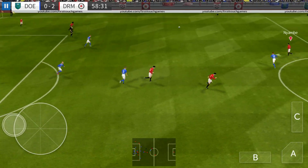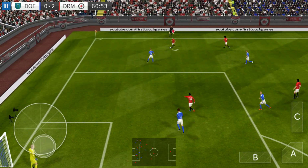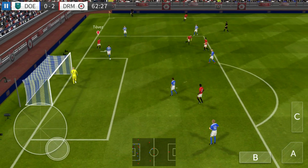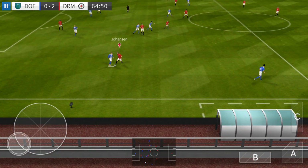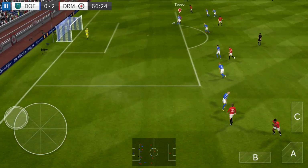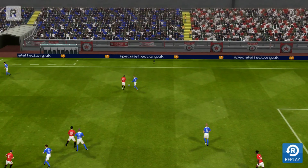Sends it long. Iniesta. Played into the box. Welbeck shoots. He got a good hand behind that. He's knocked it long. Oh, great tackle. Gets the cross in. Tevez, not the best header there. Well, let's take another look at that.